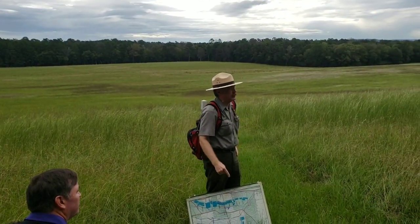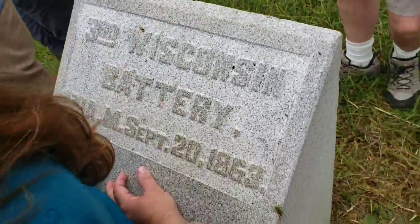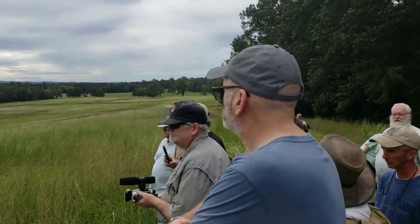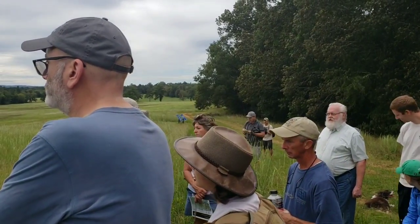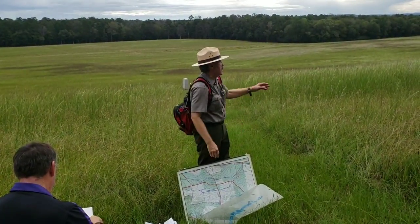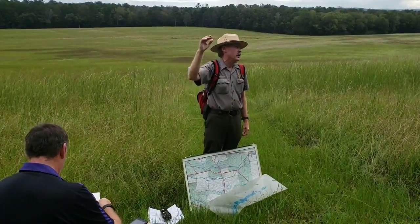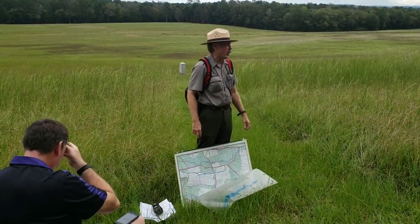Then you had the 3rd Wisconsin Battery attached to Barnes's Brigade, and the 4 guns of Battery H, 4th United States Artillery. And then the 8th Indiana Battery eventually on this line. Eventually, there are 26 guns on this line: 6 guns in the 7th Indiana Battery, 6th Wisconsin Battery, and the 8th Indiana Battery, and 4 guns each in the Pennsylvania Battery and the Battery H, 4th United States Artillery.